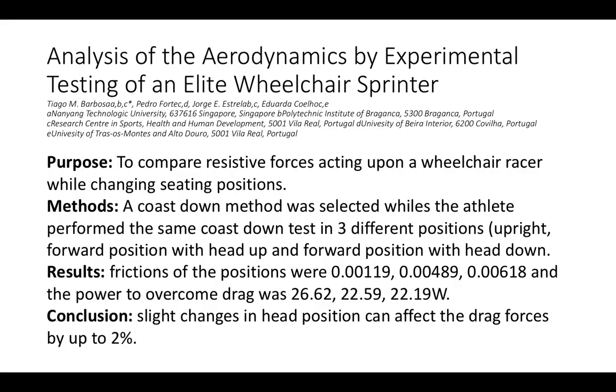The third study I want to touch on is an analysis of the aerodynamics for a wheelchair racer. This was a case study done in Spain, and they were looking at 3 different seating positions and how that affects the aerodynamics or the drag of an athlete.